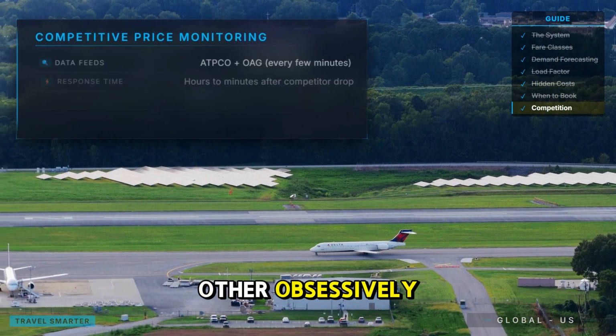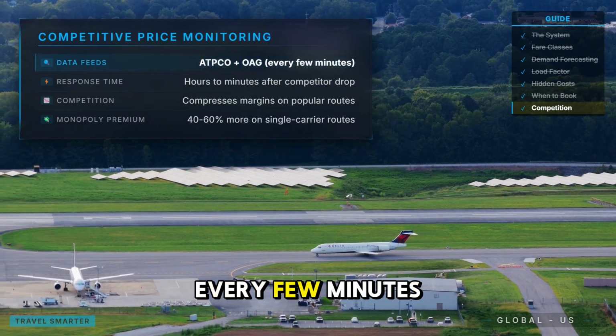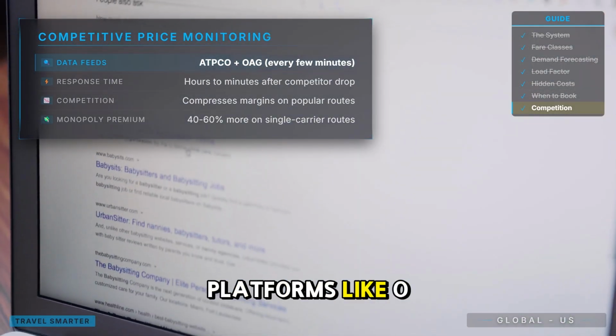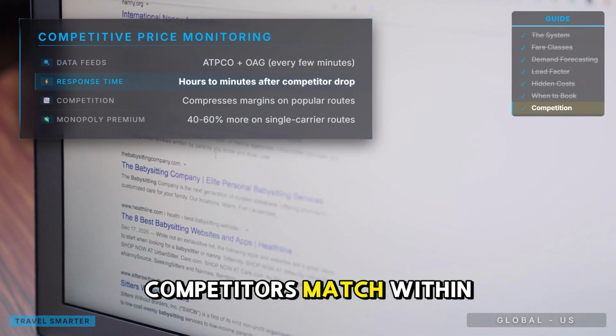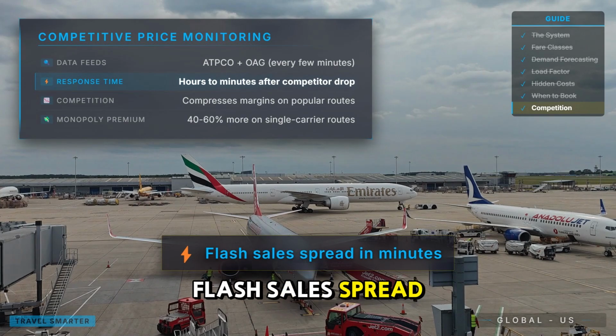Airlines watch each other obsessively. Pricing systems scrape competitor fares every few minutes through industry data feeds called ATPCO and platforms like OAG. When one airline drops a fare, competitors match within hours, sometimes minutes. This is why flash sales spread so quickly.